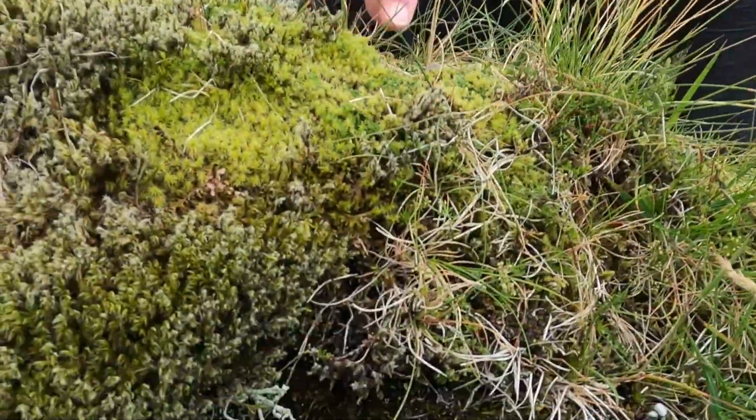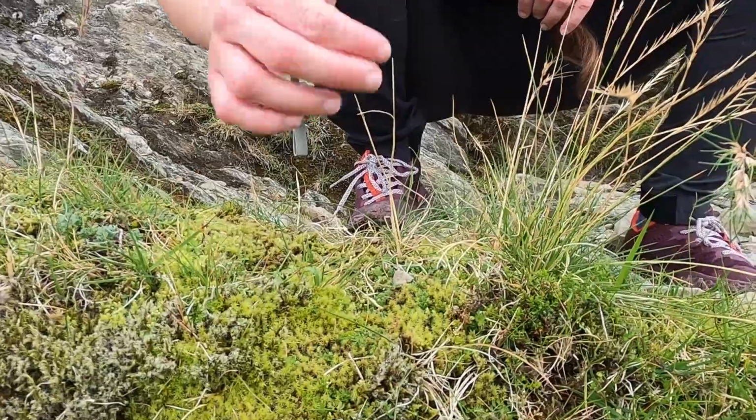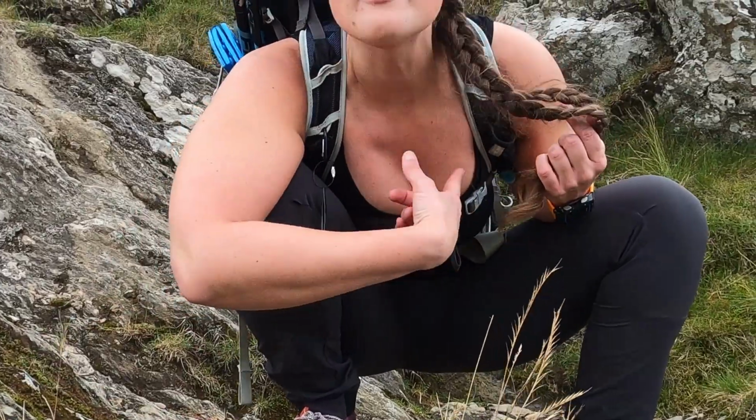Guys, this is pixie cut moss. What else should I say? This is moss that Sarah knows nothing about. I know nothing about this. This is the moss that you wipe your bottom with if you've run out of toilet paper. Is that right? I don't know. Do not do that. And also, pack out your toilet paper. Also, I think this is probably a very booby shot.